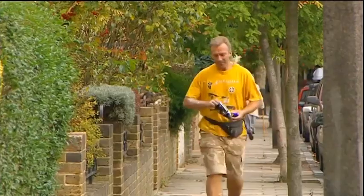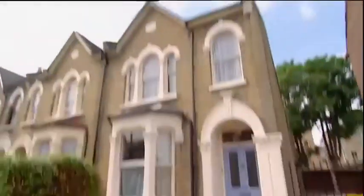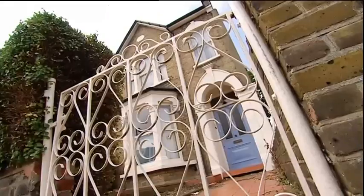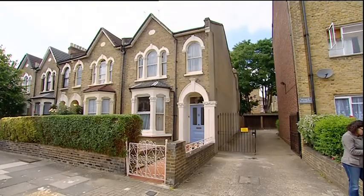In today's more stagnant market, giving up a lucrative career to launch into property development is a seriously risky business. But that's exactly what tonight's two developers are going to do. Former IT sales manager David Hollingworth thinks developing full-time is the way to get a better quality of life. He's pinning his hopes on this four-bed Victorian terraced house in Crouch End, North London.